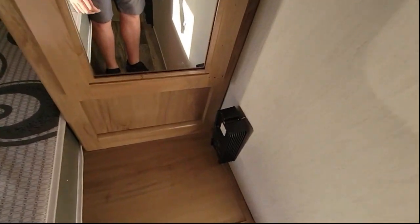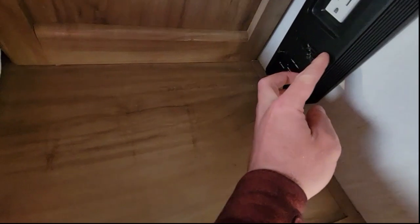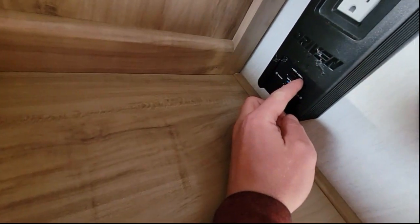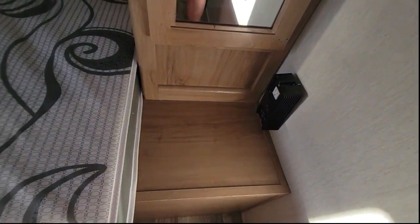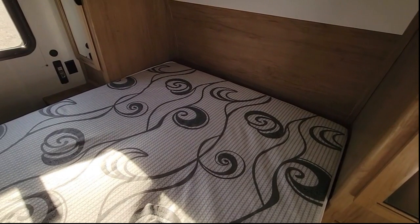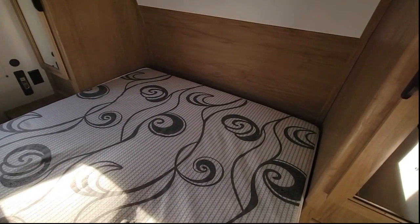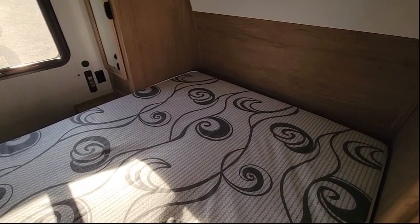Over here, you've got a 150 watt inverter. So there is a power button down here, and then it can power like a laptop or something like that. It does have a fan on it. It is kind of loud, so it's not something you'd probably want to use for a CPAP because it's right next to your head while you're sleeping. But you could, in theory, if your CPAP uses less than 150 watts.